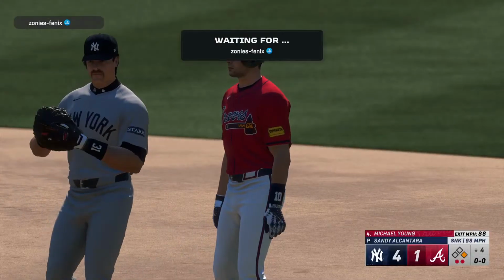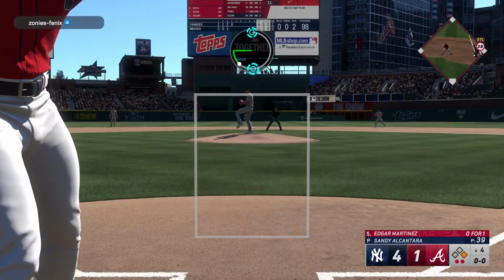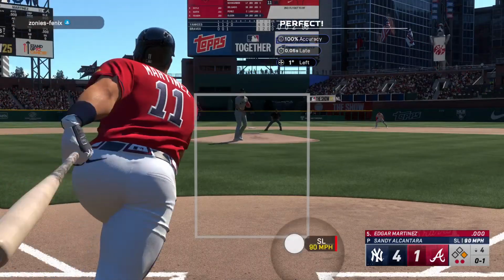There's something about pulling one down the line and shooting it through the infield that's just so satisfying as a hitter. It's just fun turning on a pitch like he did right there.